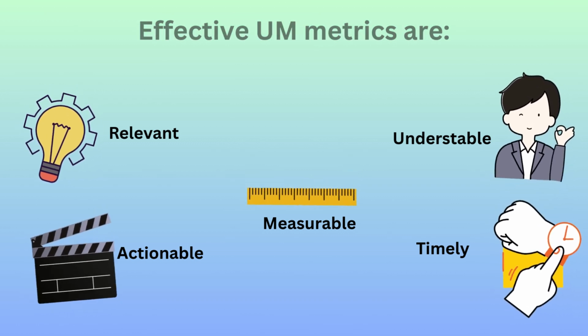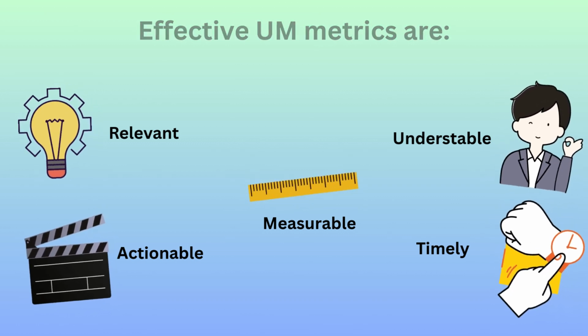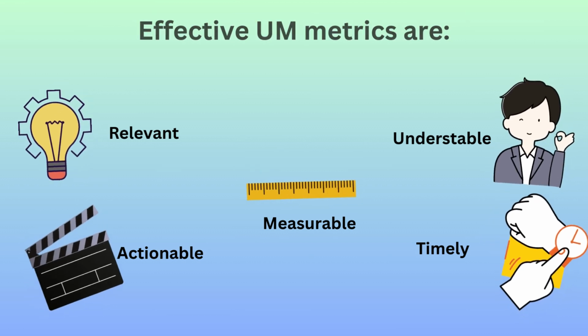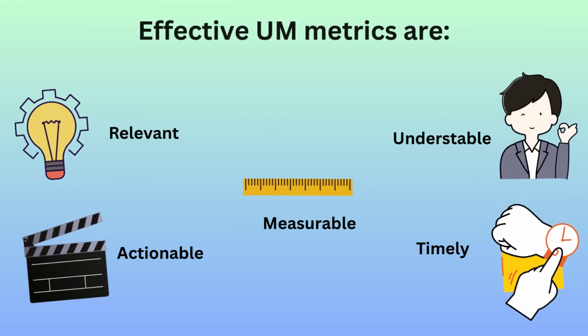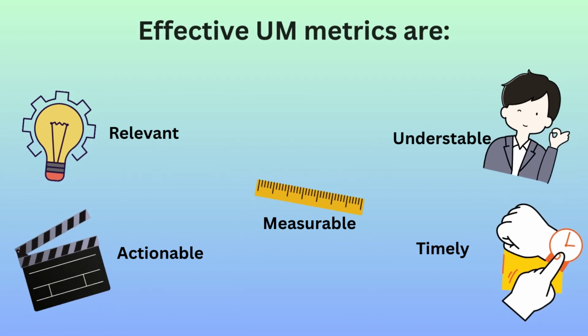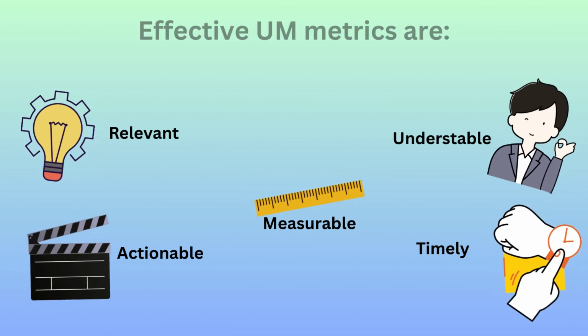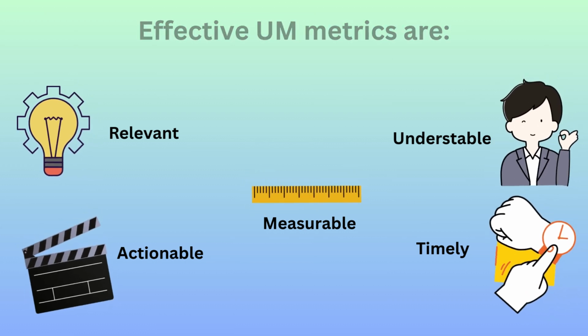It needs to be more than just numbers on a page. Absolutely. And of course, it also needs to be measurable, so we can actually track it over time. Exactly. Quantifiable and trackable. This lets you see trends, compare different data points, and assess the impact of any changes you implement. It's like measuring your progress, right?